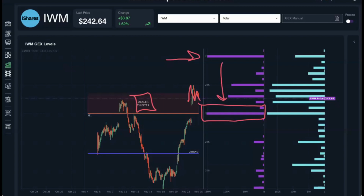So this is going to cause our dealer cluster to move higher once that takes place, most likely tomorrow if we see any kind of continuation of this move. We'll have our dealer cluster up at the 250. I expect some consolidation before another leg higher. I also wouldn't be surprised to see a little bit of a gap fill down here back to the 240 level before a bounce. But all in all, still within just a few dollars range here before moving higher.